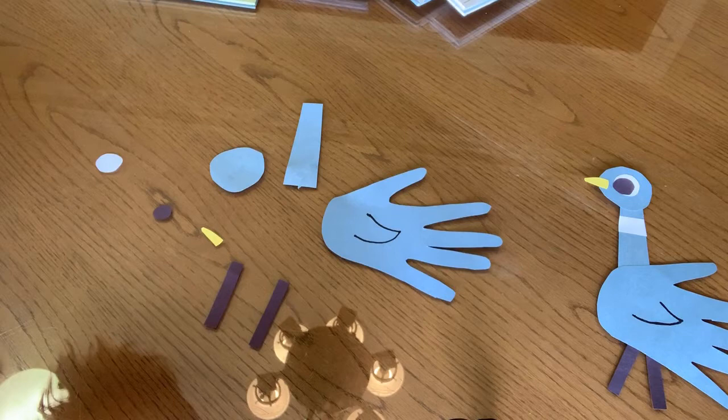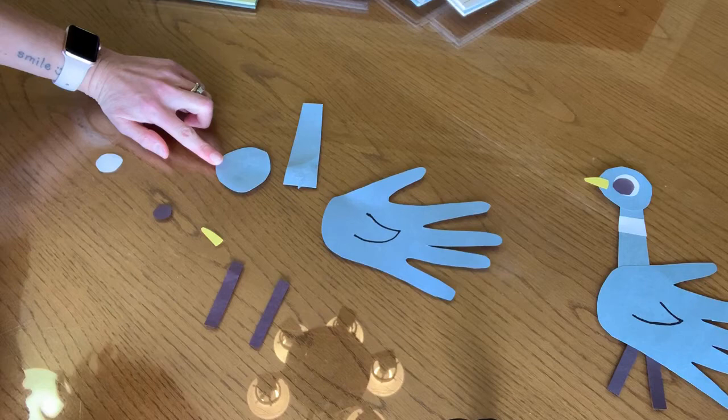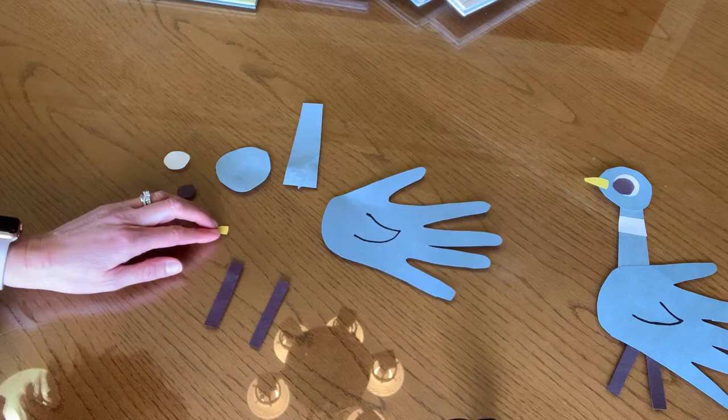Okay, so now we have all of the pieces of our pigeon ready to go. So we have a blue body, which we already drew the wing on. We have a long blue neck. We have a blue circular head. And then we have a white eye with a black pupil, a yellow beak, and two black legs. So I'm gonna start putting him together.